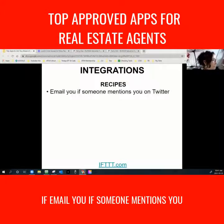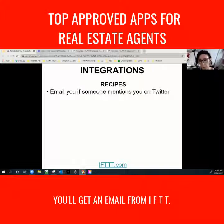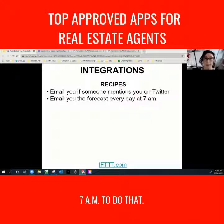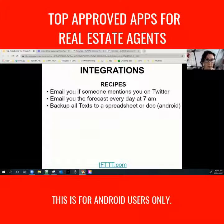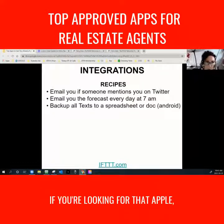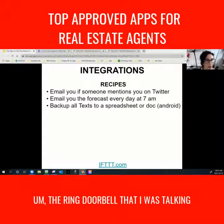So just for example, if someone mentions you on Twitter, you'll get an email from IFTTT. Email you the forecast every day at 7 a.m., could do that. Back up all texts to a spreadsheet. This is for Android users only, so this is a cool option that it can do. Android users, if you're looking for that. And Apple, it does not work.